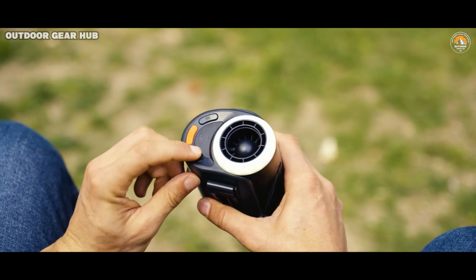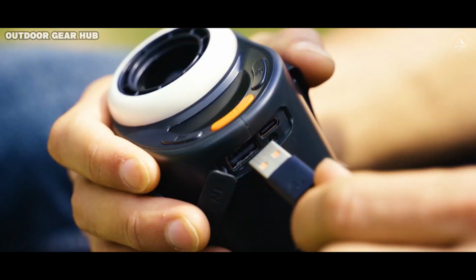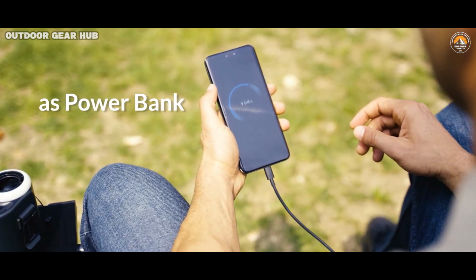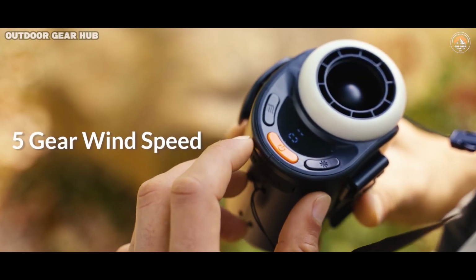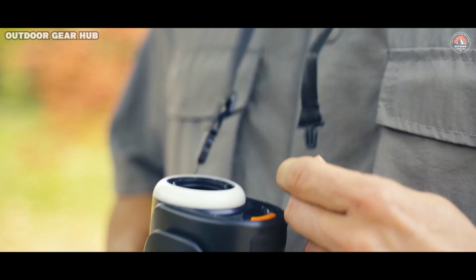The 3-speed control gives you options when the sweat kicks in, and the battery life holds strong even on longer treks. Whether you're hiking, cooking, or just trying to catch some midday rest, this thing makes a noticeable difference. It's small, tough, and does its job without fuss, exactly what you want from your camp gear. Once it's clipped on and running, you'll wonder why you didn't carry one before, because out there, comfort can be the edge that keeps you moving.